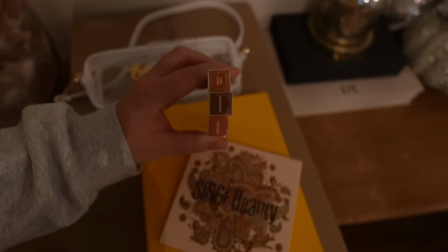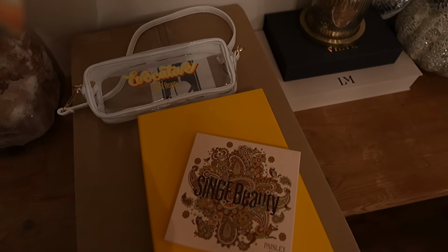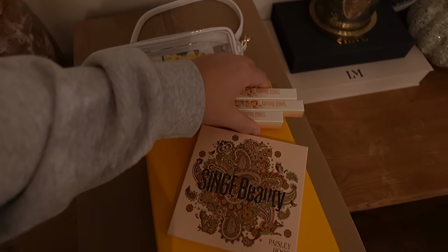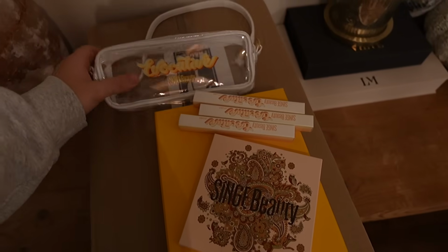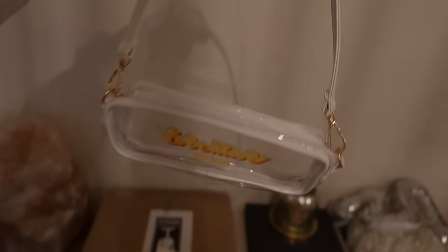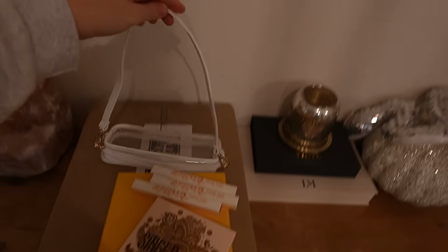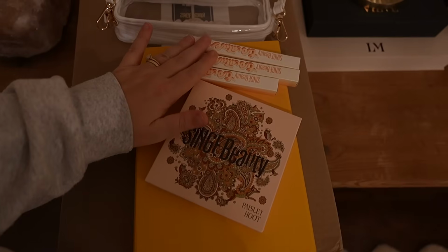They sent over 3 of their new lip liners. So we've got the shades Brazen Birch, Optimistic Oak, and Majestic Maple, the palette, and then this cute little clear bag. I love that it has this little strap. So I think these are the evocative lip liners. So I'm very excited about these.